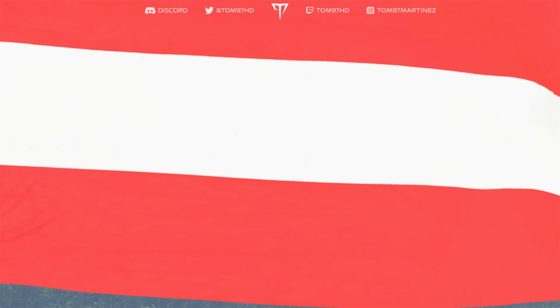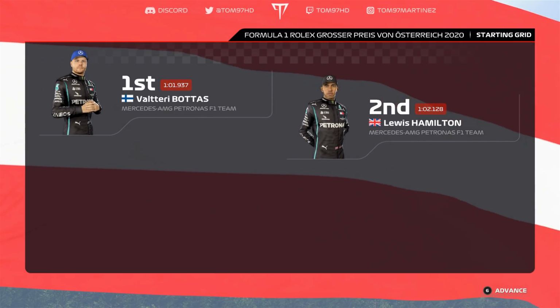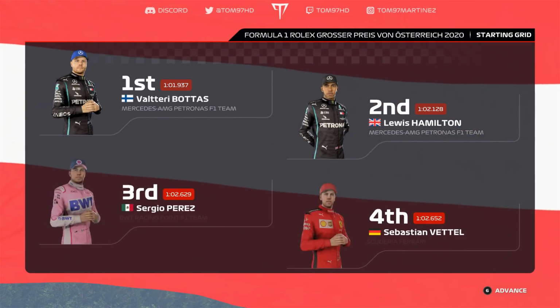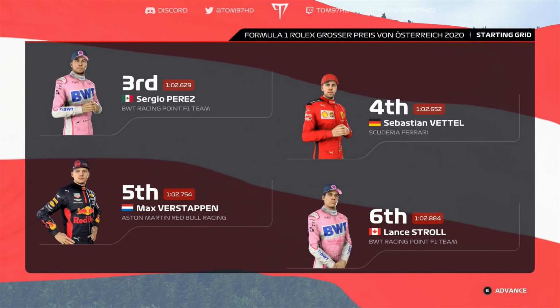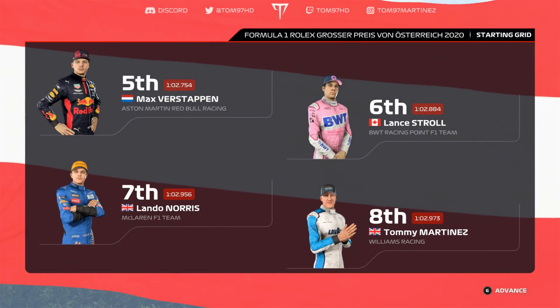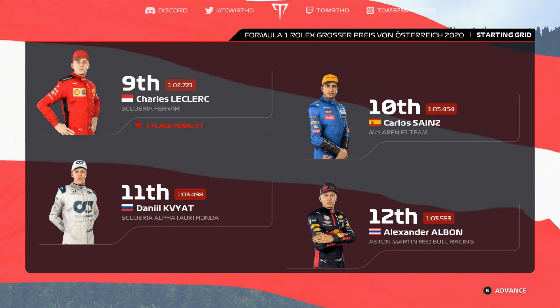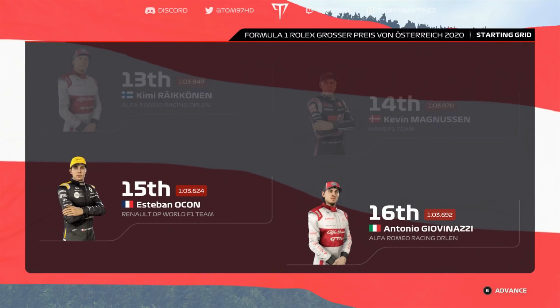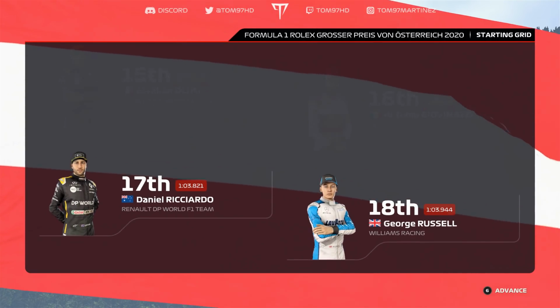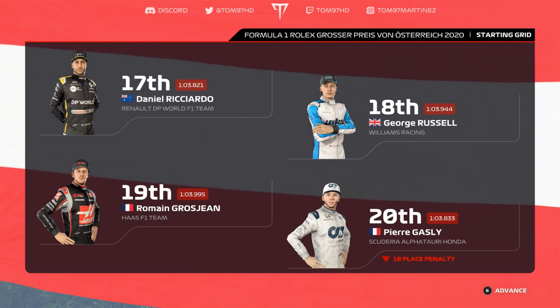Let's run you through the driver grid order for today's exciting race. Valtteri Bottas lines up on pole position, and Lewis Hamilton completes the front row. Looking down the rest of the grid, we have Perez, Vettel, Max Verstappen, and Stroll, Norris, Martinez, Leclerc, and Carlos Sainz, Kvyat, Albon, Kimi Raikkonen, and Magnussen, Ocon, Giovinazzi, Daniel Ricciardo, and George Russell. Grosjean and Pierre Gasly picks up the final grid slot today.